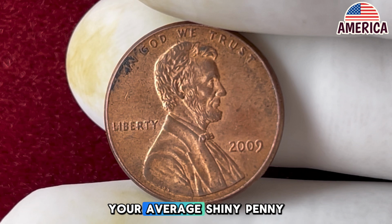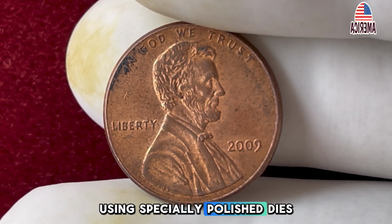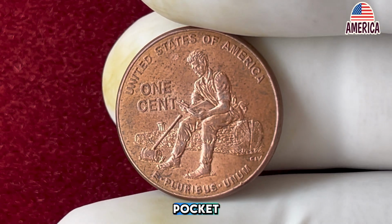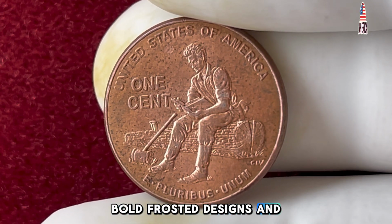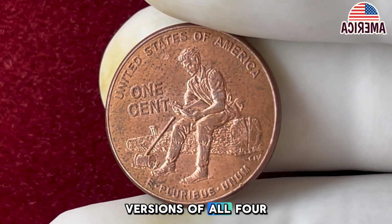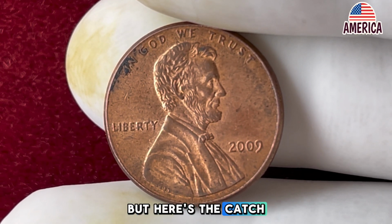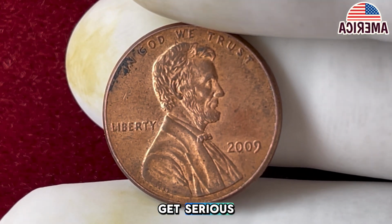Because this isn't just your average shiny penny. Proof coins are struck with extra care using specially polished dies and planchets. They're struck multiple times to make the details sharper than any regular coin you'll find in your pocket. The result? A mirror-like background, bold frosted designs, and incredible detail. And in 2009, the Mint made proof versions of all 4 bicentennial designs. Each one is beautiful, historic, and collectible. But here's the catch. Only a tiny fraction of them were ever graded as perfect. And that's where things get serious.